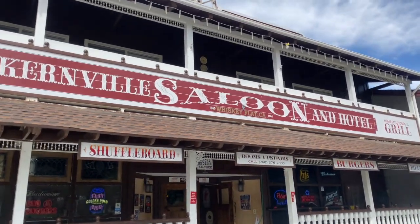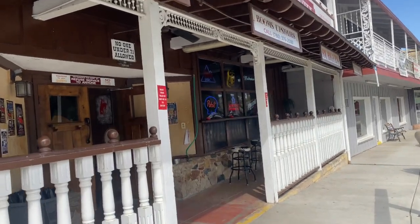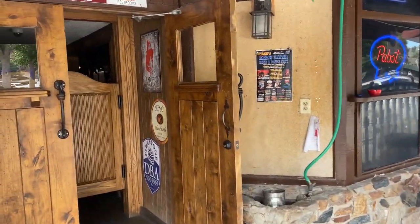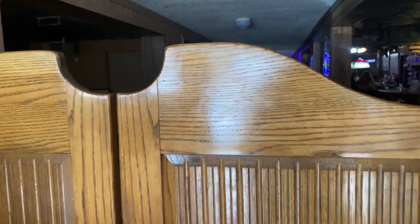Let's take a quick look inside the Kernville Saloon here. I'd imagine this thing's been here for a long time. I know this place is packed when they have their big event here.